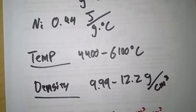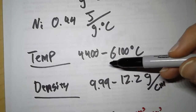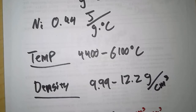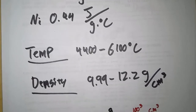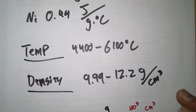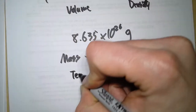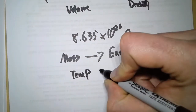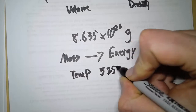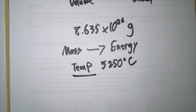Now, people have different preferences when it comes down to this. Again, I'm going to split this right down the middle and say, all right, what's halfway between 44 and 61? That's going to be 52 and a half. So I'm going to assume that the temperature is uniformly 5,250 degrees Celsius. That's what I'm going to go with.